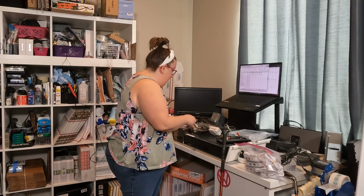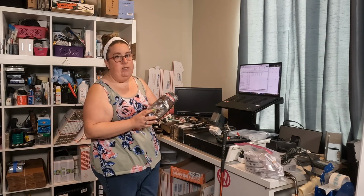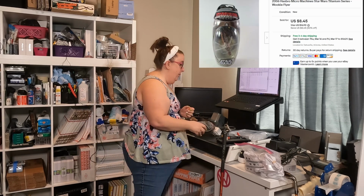Next up, we've got one of those items. This goes under the 50%. I've had it for more than 2 years. I think I paid 50 cents or $1 for it. It finally sold for $8. Happy with that.